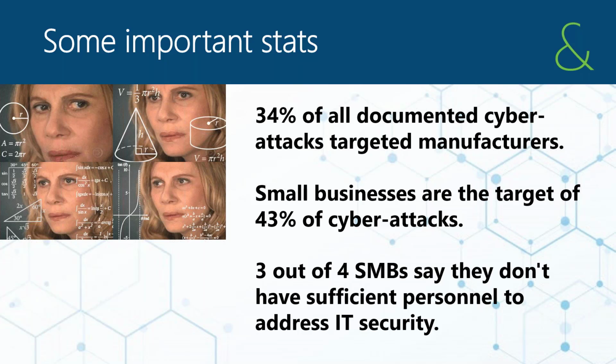I think 45% of Americans have reported that their personal information has been compromised by a data breach in the last 5 years. So that's almost half. 40% of small businesses have experienced 8 or more hours of downtime due to a cyber breach. And I'll just throw one more stat out there for you. 55% of ransomware attacks now involve companies with fewer than 100 employees.